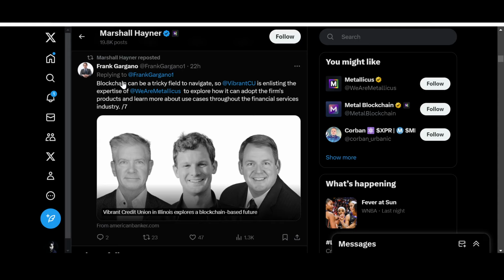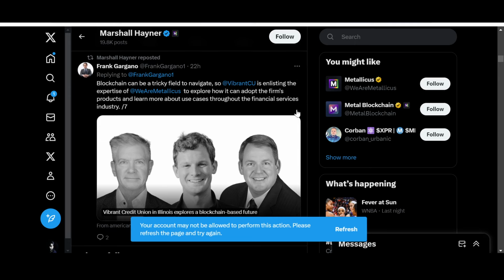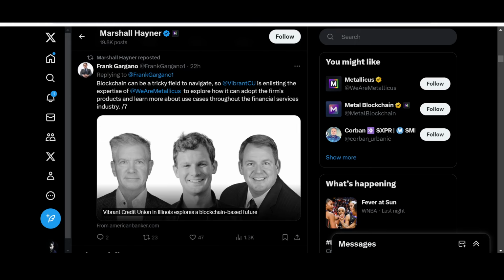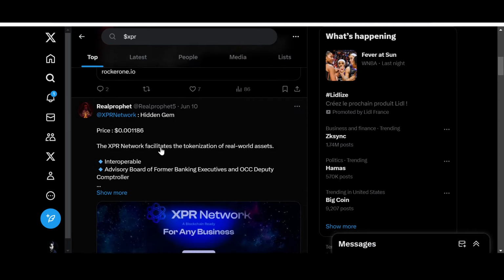This from Frank Gargano: Blockchain can be a tricky field to navigate, so Vibrant CU is enlisting the expertise of XPR Metallicus to explore how it can adopt the firm's products and learn more about use cases throughout the financial services industry. Now, guys, check this out. Huge news out there yet again. I really like what's happening out there, and this is awesome, guys. And a lot of people are now learning about XPR and what it stands for.